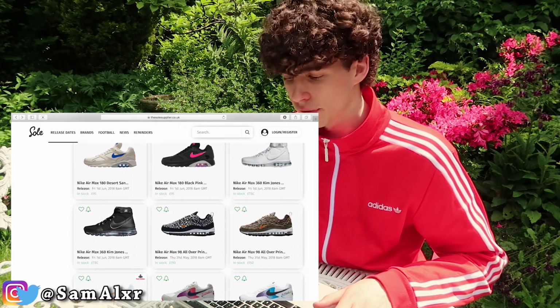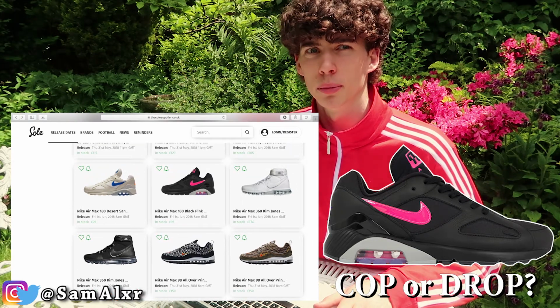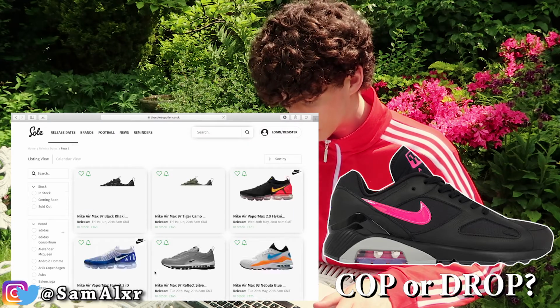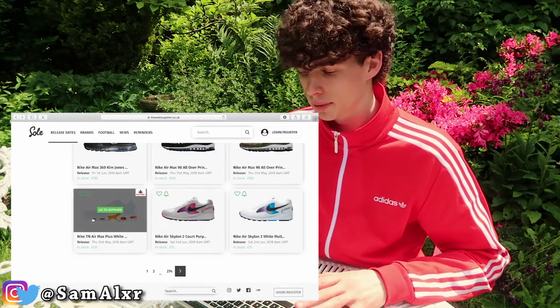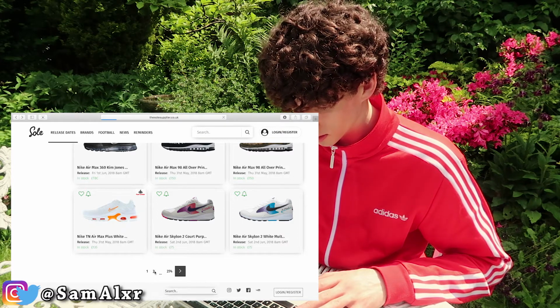Air Max 180s are pretty fire. These black ones, the black and pink, they're pretty nice. They remind me of the CDG Air Max 180s. They were nice as well. We got some TNs. I do like TNs. These ones are fire as well. They're Foot Locker exclusive. They're fire.